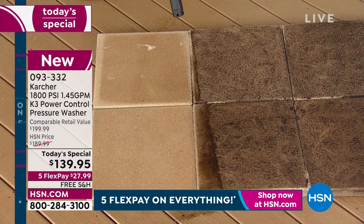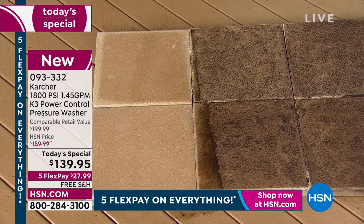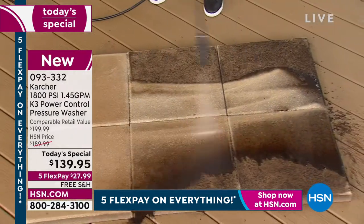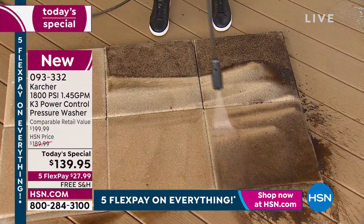If you have an area in your home, whether it's the car, the outdoor furniture, the siding on the house, the doors or the windows, it is as simple. Look at this, you guys. I can literally blast away the dirt. And that's the thing that makes it feel like it's fresh and new.